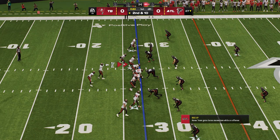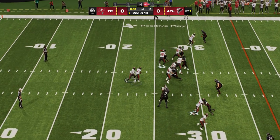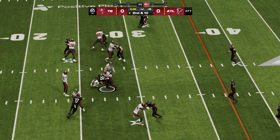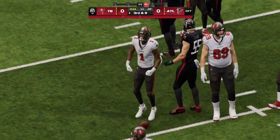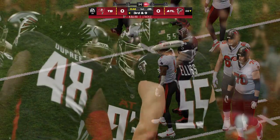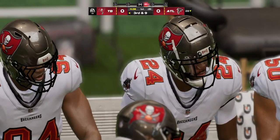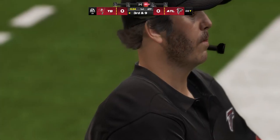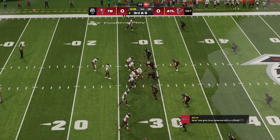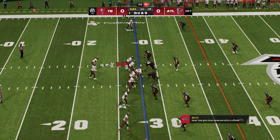Second and 10 now from the 27. A first carry for Rashad White. He'll get a yard. That's all as they get him down at the 28. Well, that's a good start to this drive on the defensive side of the ball. They force the incompletion on first down, then you're able to shut down the running play on second. Yeah, I wouldn't be surprised now. A little bit of pressure going at the quarterback in an expected passing situation. So trouble already here on their opening drive.